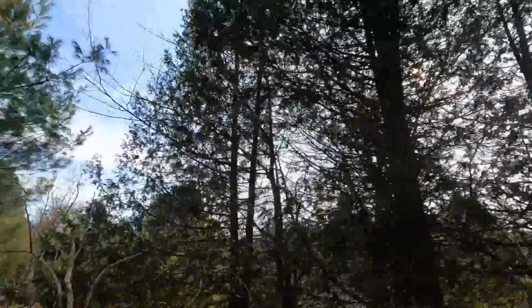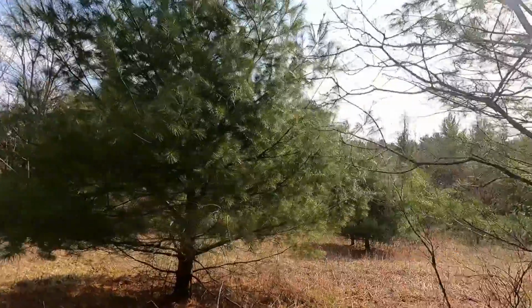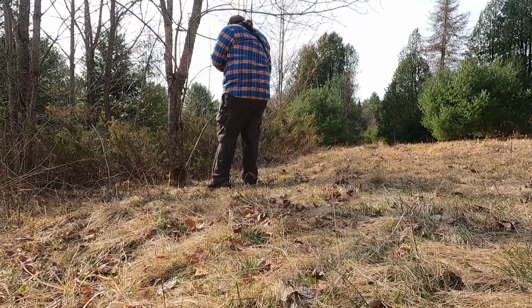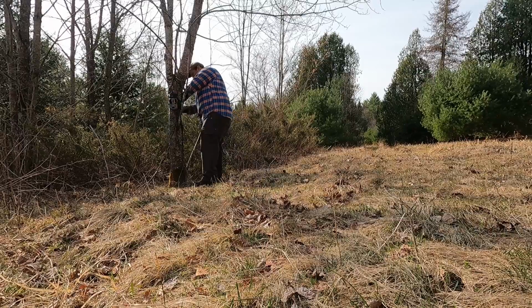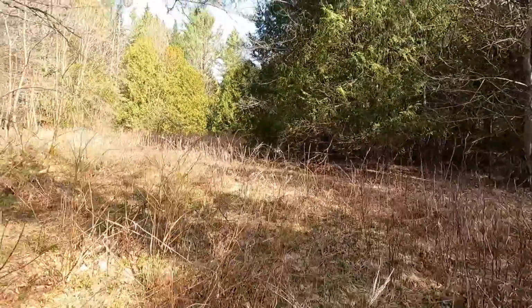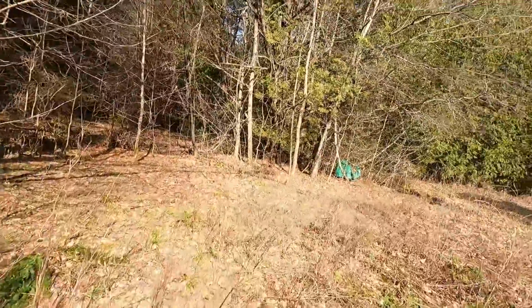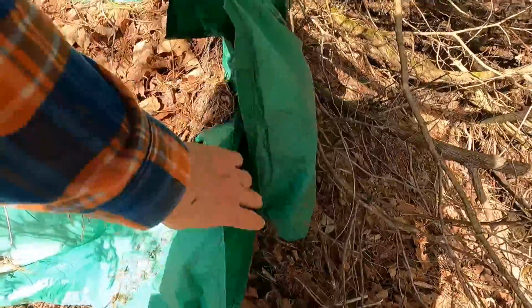See, now it's going from super overgrown to probably grazable land. I actually think I want to drop one more trail camera right down here. There's some old apple trees that are right over here that always attract wildlife. What in the world is that? You guys see that patch of green over there? It's like some sort of tarp. I'm not quite sure what it is. How about that? It's an old bench.